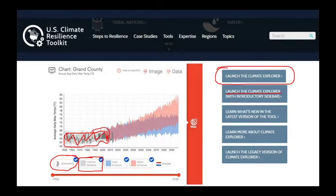So a representative concentration of 8.5 watts per meter squared of forcing by greenhouse gases by the end of the century is in the red, and 4.5 watts per meter squared in blue. And this is showing you the trajectory of how average daily maximum temperature might change in this county over the coming century. All of that is explained in this explanatory module here, and we have other learning tools available to you as well. But we're pretty proud of the Climate Explorer and want you to check it out.